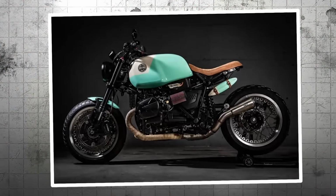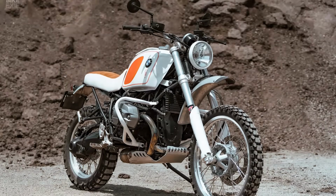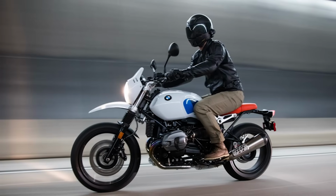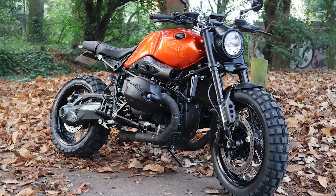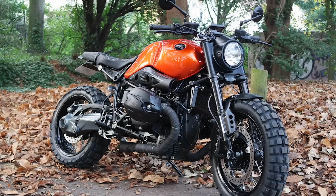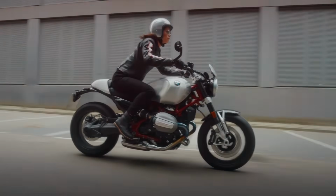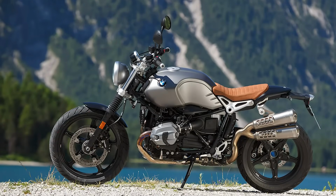Unlike its competitors, this machine was more than just a straight-line bruiser. It offered a unique blend of balance, comfort, and precision handling that made it a favorite among sport touring enthusiasts. BMW's iconic Daytona orange paint scheme gave the R90S an unmistakable presence on the road, and its elegant lines helped cement its legacy as a gentleman's racer.